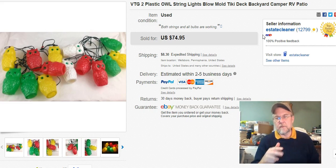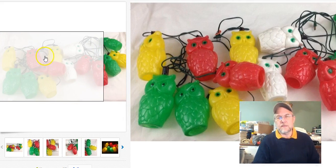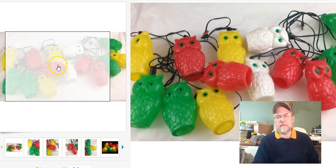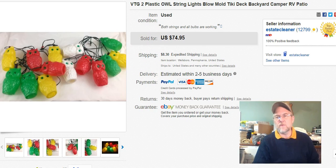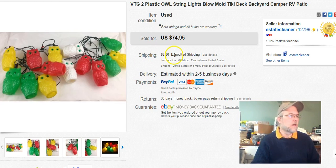And I didn't even have to look them up. I grabbed them because I just knew these old hanging tiki type light things do well. These guys are probably like 6 inches tall each, so they're not little. They're pretty neat. I listed them on November 10th, sold them on November 13th, and I got $75 plus shipping. Woohoo! Happy for that one.